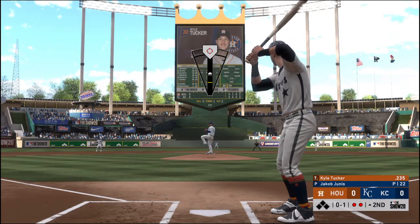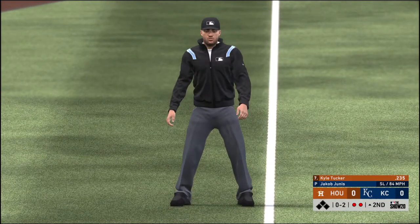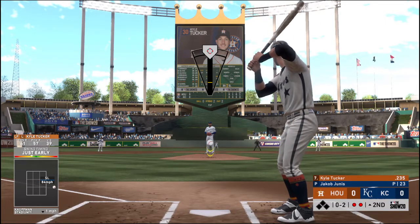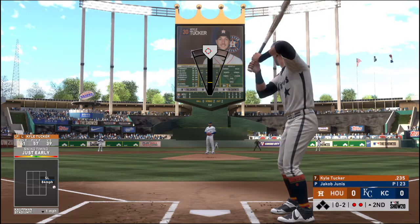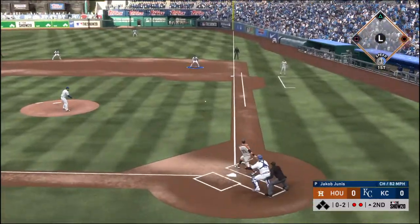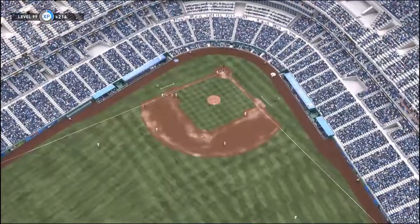One, here's the pitch. Started to go around there. Looked like he held up in time. No, strike two, says the third base umpire. To first. Oh, and he can't come up with it. And he'll step on the bag himself, and the inning is over.